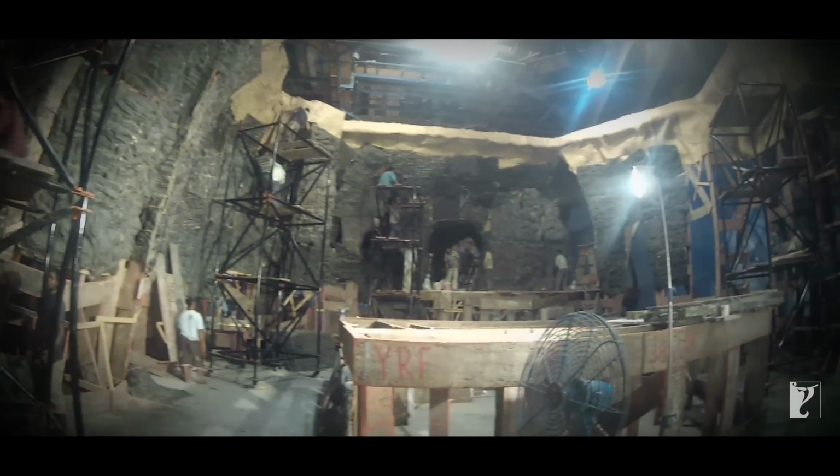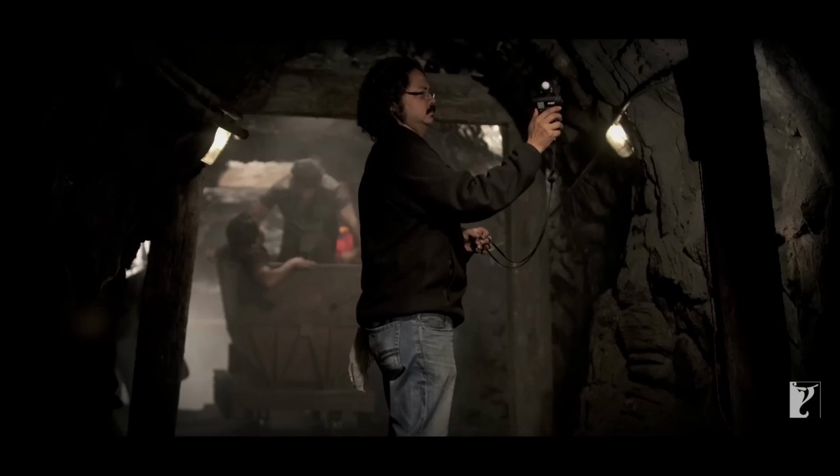So we had created a central area of a coal mine, which was like a biggish sort of cave. And it had multiple exits. Lighting a coal mine, it's a nightmare, you know. The set was completely built.